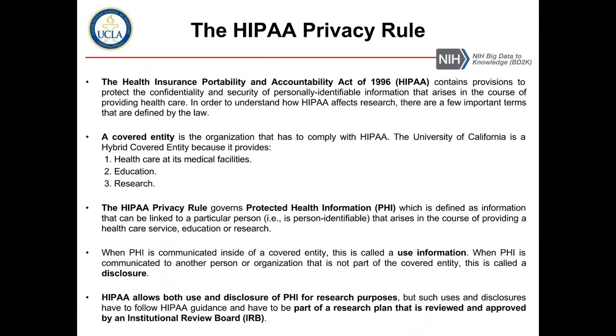Then you have the HIPAA privacy rule, which governs protected health information, known as PHI, which is defined as information that can be linked to a particular person, the person that is identifiable, and that arises in the course of providing healthcare service, education or research. When PHI is communicated inside a covered entity, this is called a use of information. So when we are working with the patient information and the data within the center, we call that the use of information. When we transfer the PHI to another organization, then we call that disclosure. So these are typical terms that we will work with.